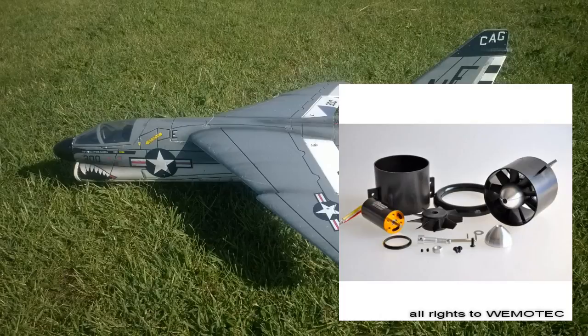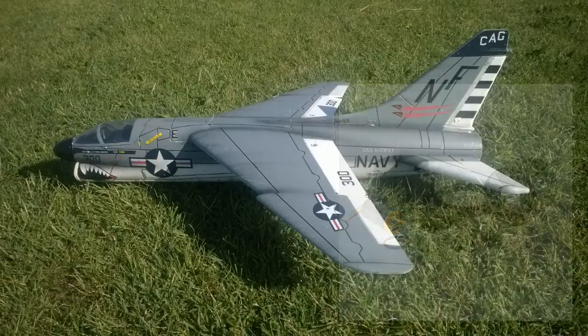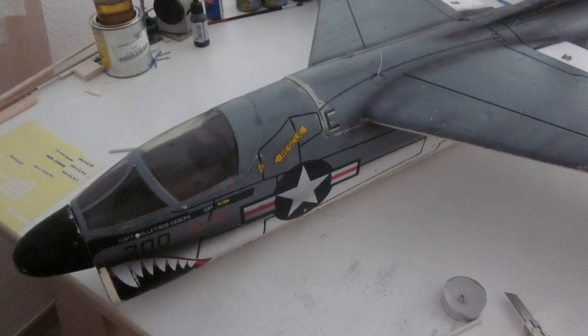A fitting 60 amp ESC was easily found, so I spare you the details of the installation because it was pretty easy and, well, uneventful. After that I started to think about the plane itself. Because this bird was over 6 years old, well, let's say it had a little bit of hangar rash and a few dents here and there.